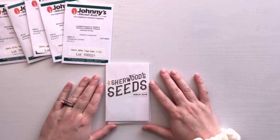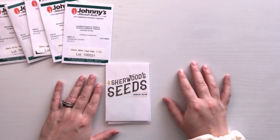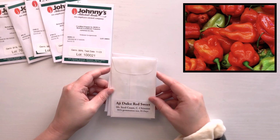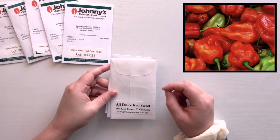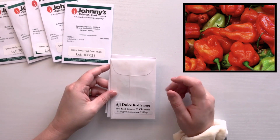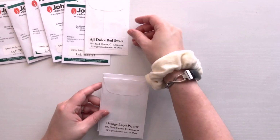Well, let's get into the fun stuff. Ooh, okay. First off, we have Sherwood Seeds. These last 3 little sections of seeds are all from Etsy shops. So this is Sherwood Seeds. From them, I have the Aji Dulce Red Sweet. So I do know that the sweeter aji peppers I really enjoy. I can't do some of the hot aji, but the sweet aji I really like. And so I saw this red variety and I wanted to give it a go.